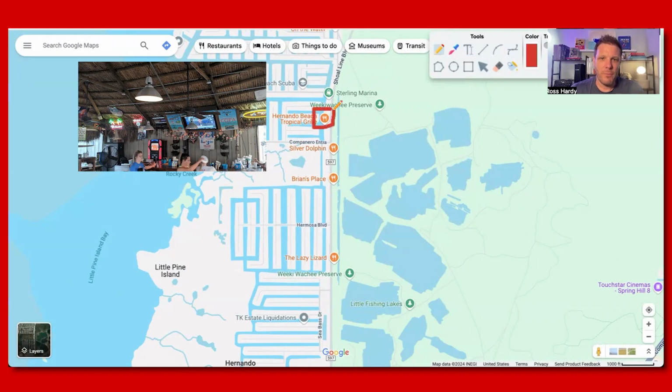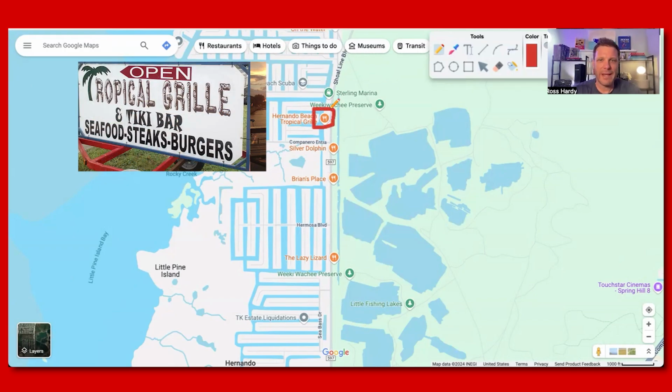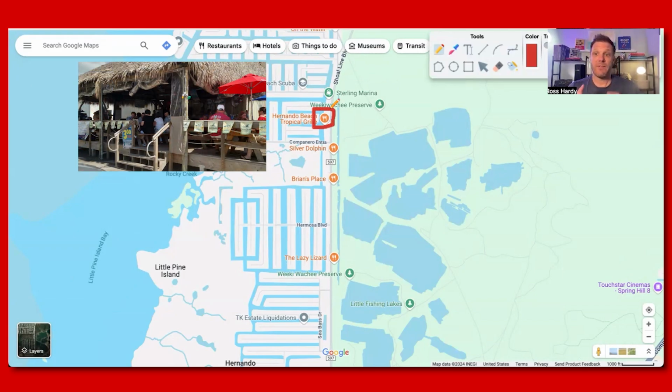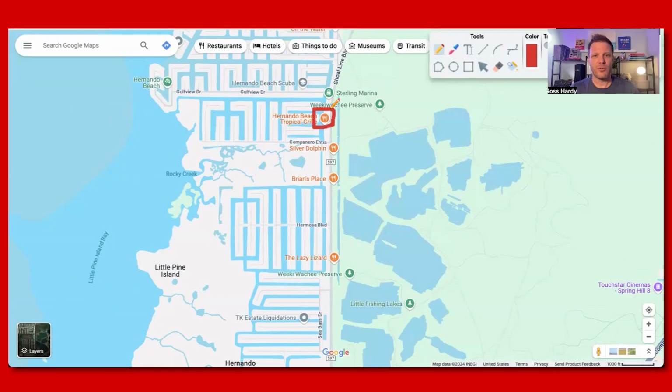Hernando Beach Tropical Grill. This is owned by a guy from Mass, and so he's flying in the whole belly clams. So think belly clams, lobster rolls, and fresh seafood cooked out of a food truck. But there's a hut on here on the water, so beautiful views. And again, it's open air, so it's a little bit warmer. They have live music. This is really like shorts and flip-flops time here, guys. When you roll in off the boat, just wander into here. But Hernando Beach Tropical Grill has been a favorite of mine for a long, long time.